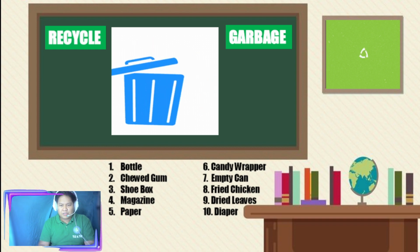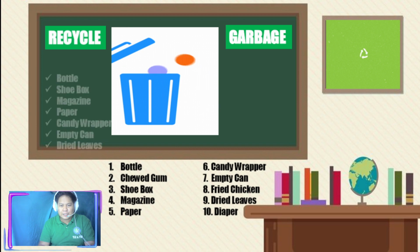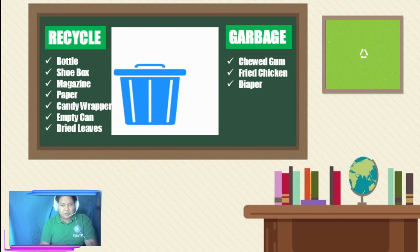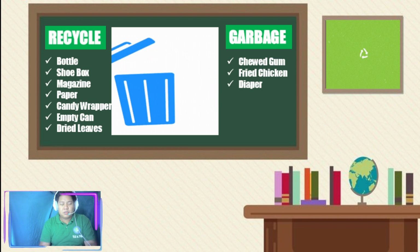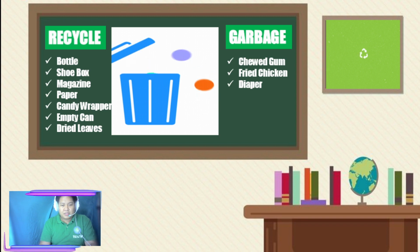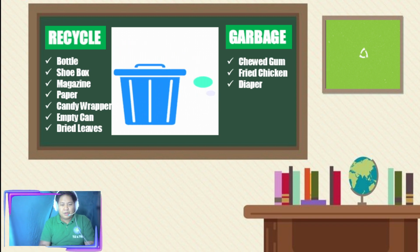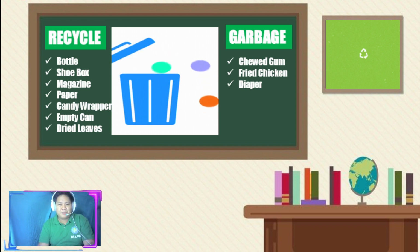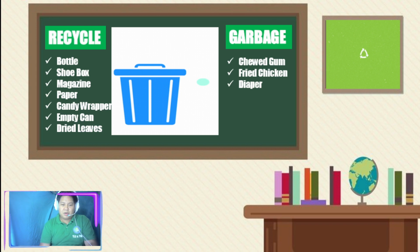So, let's have an example. Let's try this. For the garbage we have 3, and for the recycled items there are 7. So we have the bottle, the shoebox, the magazine, paper, candy wrapper, empty can, and dried leaves. And for the garbage, which is considered waste now and can be disposed of properly, we have the chewing gum, the fried chicken, and also the diapers. Alright, so yun yung recycled and yun yung garbage.